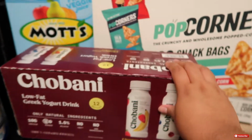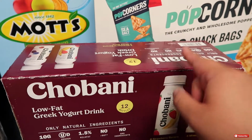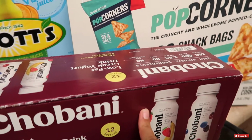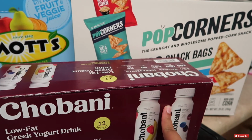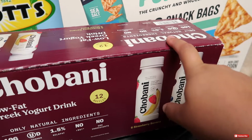Next, you guys, these are my favorite. I've been looking for them everywhere and I have yet to be able to find them, and I was so excited because they used to be at Sam's Club. We have Sam's Club here but not Costco, and we used to have these in Sam's, and all of a sudden they disappeared. So I was so glad to see these at Costco.